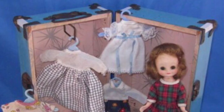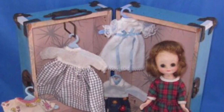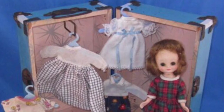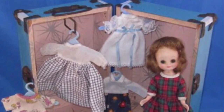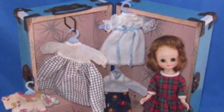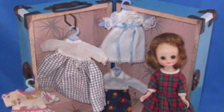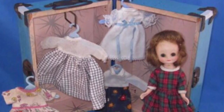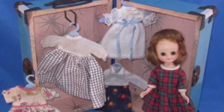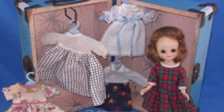Okay, here's one of my favorite toys. My grandmother would get McCall's magazine for years, and every month she would let me cut out the Betsy McCall paper dolls and the little story that were in the magazine, the ladies' magazine, every month. I begged that I would get a Betsy McCall doll in a trunk. Now, my trunk was red, but this was very similar to my doll and her dress.